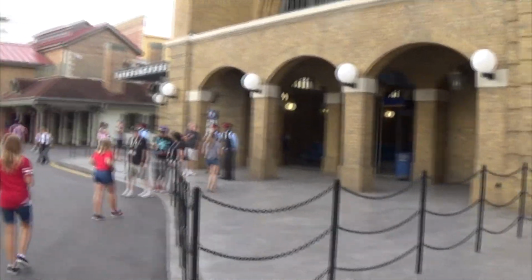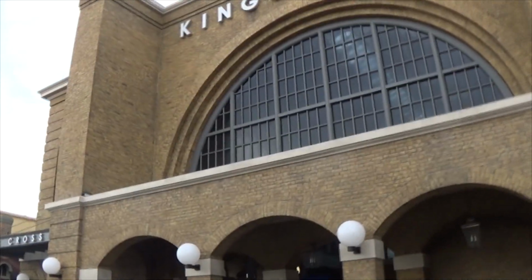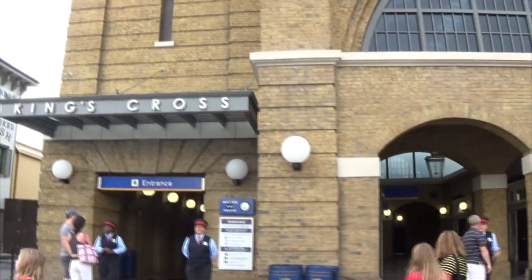And of course, the Hogwarts Express is located in King's Cross Station, what takes you over to the other park. And that'll be coming up later on in the video. I'm going to save that for a little bit later. So after a little look around Diagon Alley there, there'll be a lot more Diagon Alley to come here on Theme Park Worldwide.